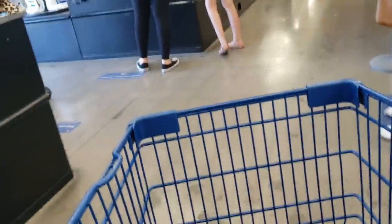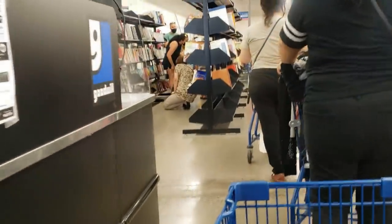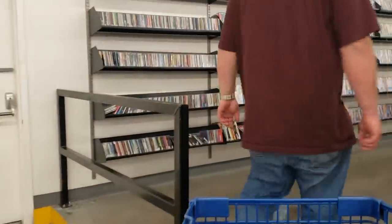Okay, let's get a cart. There we go. It's really quite busy in here. As you can tell, there's lots of people and I'm going to do my best to avoid faces and navigate through as best I can.